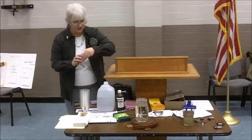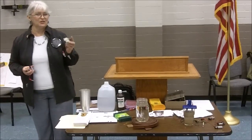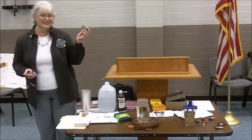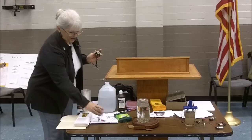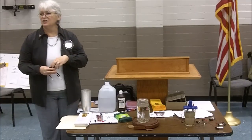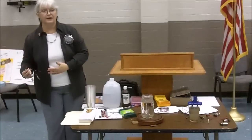There's several ways that you can make a generator. And now we're getting to the scary part, especially for us women, is trying to make anything with any kind of electrical wires. What I have here, and there's different types of generators. You can choose to buy a generator, or you can choose to make a generator.